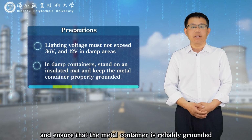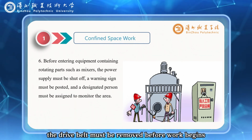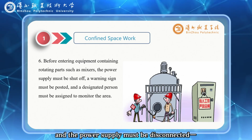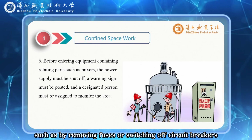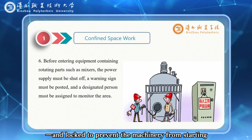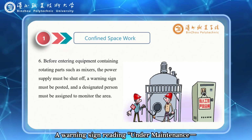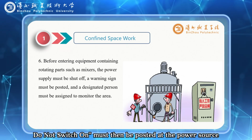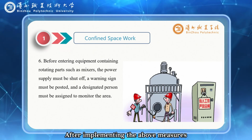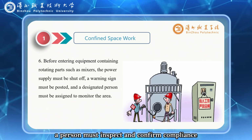When working inside damp containers, personnel must stand on an insulated mat and ensure that the metal container is reliably grounded. When maintaining equipment with stirring mechanisms, the drive belt must be removed before work begins, and the power supply must be disconnected, such as by removing fuses or switching off circuit breakers, and locked to prevent the machinery from starting. A warning sign reading "Under maintenance, do not switch on" must then be posted at the power source. After implementing the above measures, a person must inspect and confirm compliance.